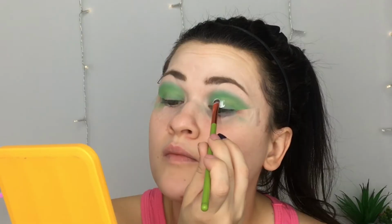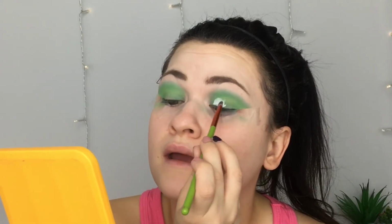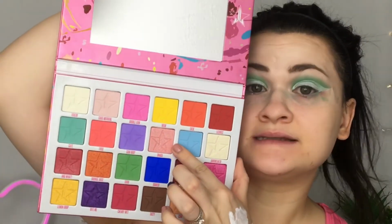So let's cut this crease, like normal, taking some ColourPop white concealer. I hope this turns out as good on my actual lid as it is in my head, because in my head it looks cool. Alright, I gotta stop messing with this before my cut crease runs away and joins the circus. So let's go in with some pink now. I'm gonna start with the shade Snack.